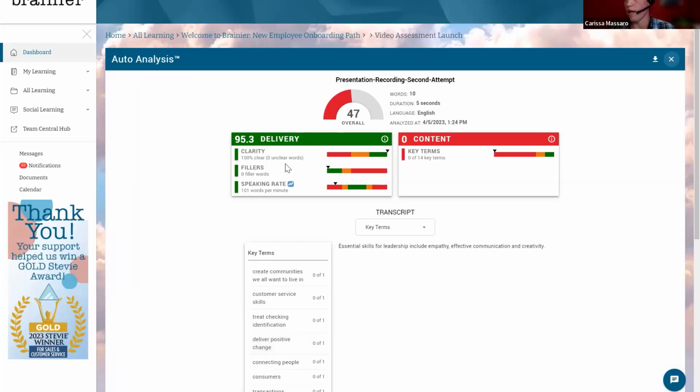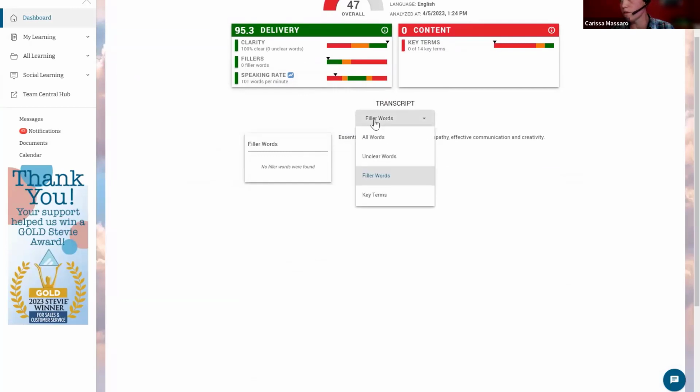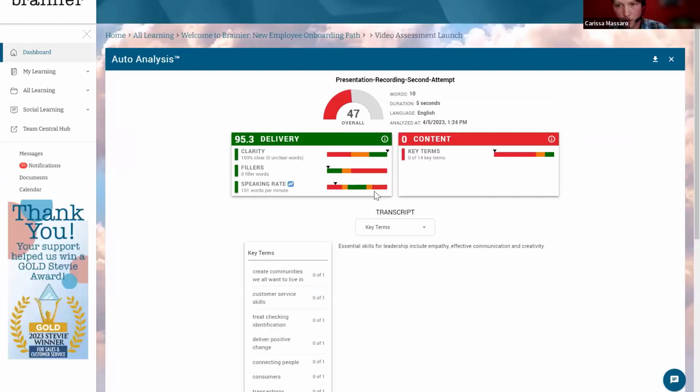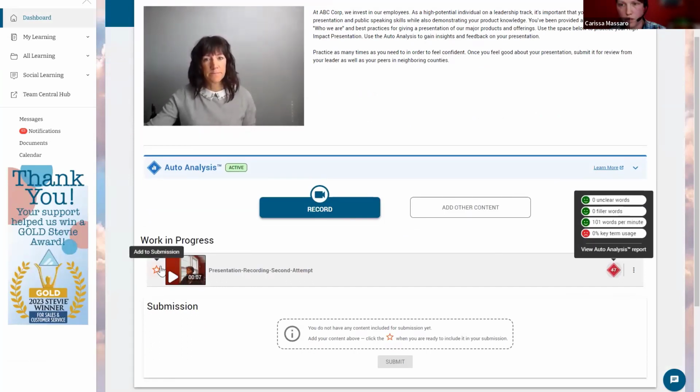So this becomes very actionable because I'm able to improve on my own using this tool as I'm submitting those video demonstrations, and then submit it for team review if applicable. So we can also set these up where a whole team can collaborate together in an asynchronous video asset type approach.